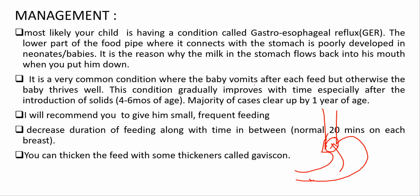It's a very common condition where the baby vomits after his feed, but otherwise they thrive well and gain weight well. The condition usually improves by the time they start solid food, and most of the time it is cleared by 1 year of age. But it could be due to other conditions as well. Then try to give some differential diagnosis here and say why it is not a likely possibility. You don't need to do any investigations if the history seems to be reflux.